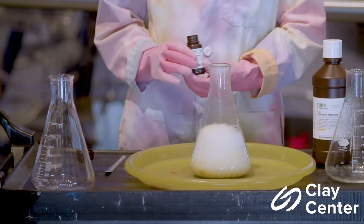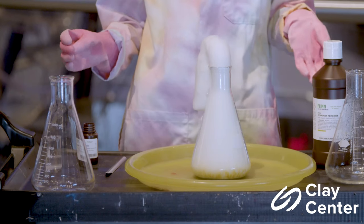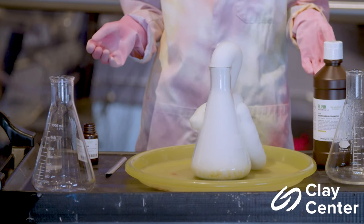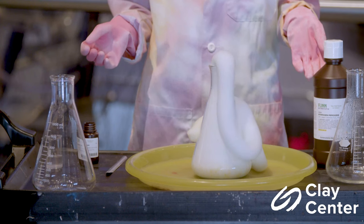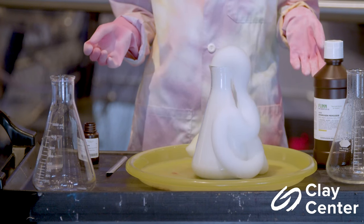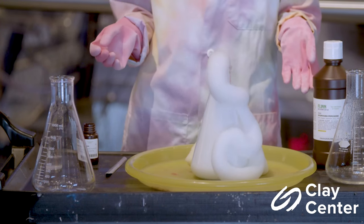Whoa. So definitely something different happening this time. Those bubbles did not come and go this time. They actually got trapped inside of that soap and have made a pretty good amount of foam. So that was fun. Whoa, and it just keeps going.